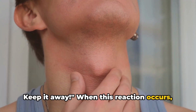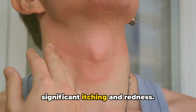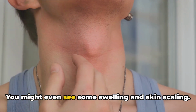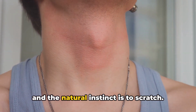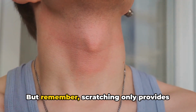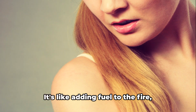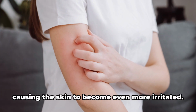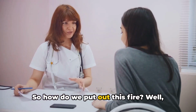When this reaction occurs, the skin becomes inflamed. That's when you'll start to notice significant itching and redness. You might even see some swelling and skin scaling. These symptoms can be quite distressing, and the natural instinct is to scratch. But remember, scratching only provides temporary relief and can lead to more damage. It's like adding fuel to the fire, causing the skin to become even more irritated. So how do we put out this fire?